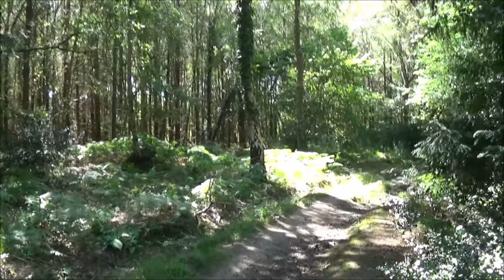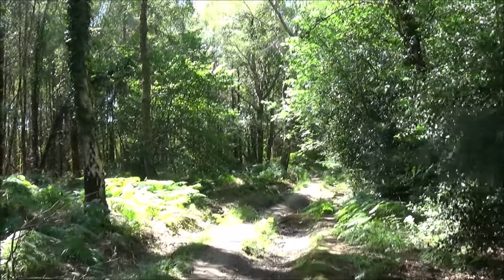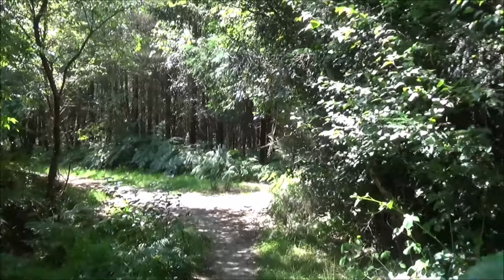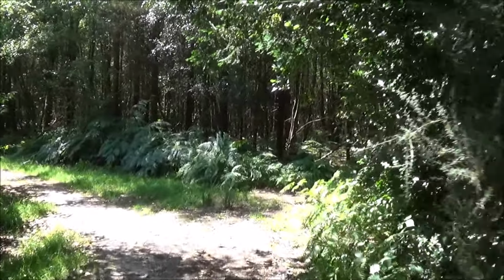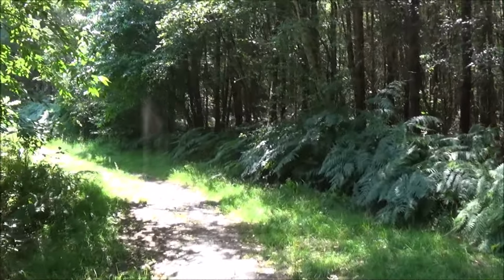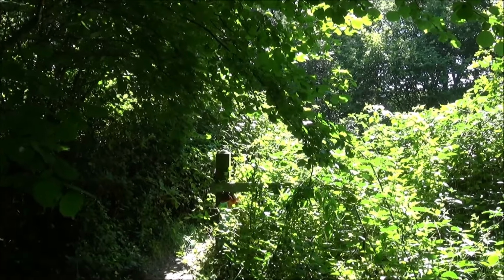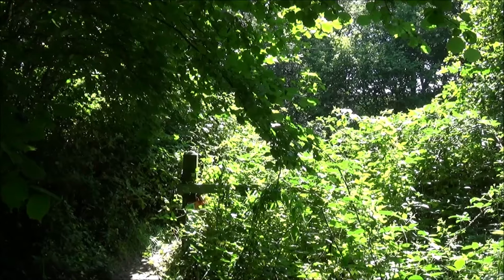Certainly a welcome bit of shade on this, the hottest day of the year. Quite nice in the shade of the trees. And the path bends round to the left. And don't be afraid to follow this walk. If you follow it on the GPS, you can just follow the cursor along the blue line. You're not going to get lost. And we leave the woods at this point and join a road which we turn right onto.